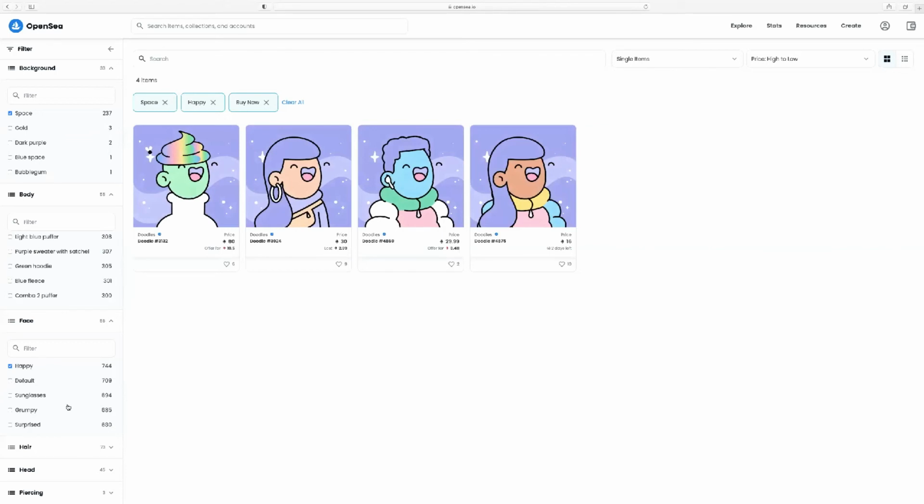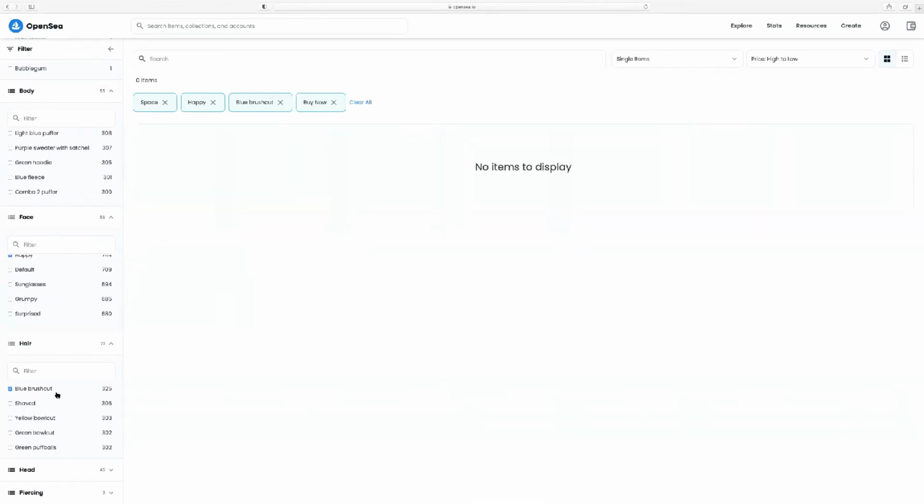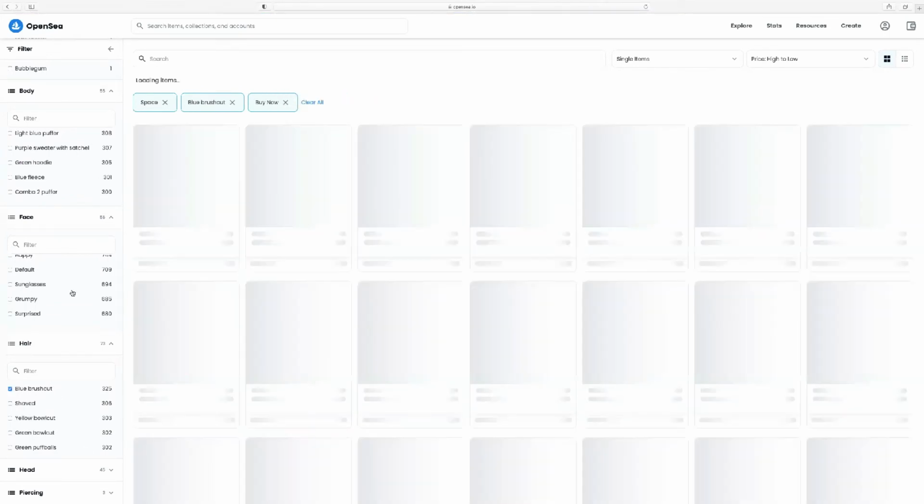You've got a happy face, different types of hair, head, piercing, and you can play around with these different combinations to find that one doodle that you really love. And I think the most interesting part about all these NFT projects is there's almost 2 different ways of searching for it. One is the rarity, because the more rare, the more expensive it is.